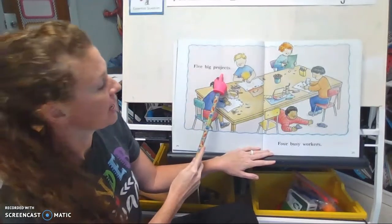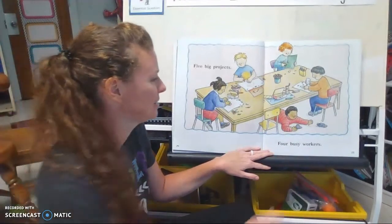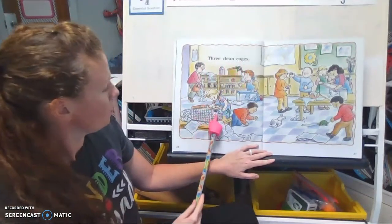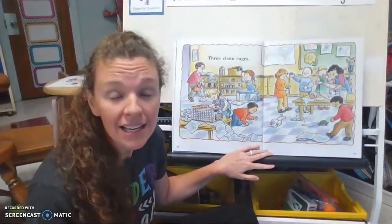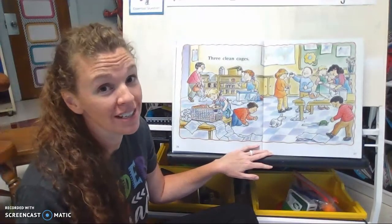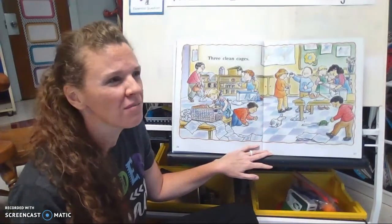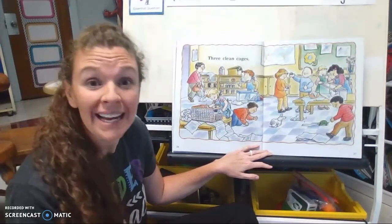5 big projects. 4 busy workers. 3 clean cages. 1, 2, 3. How cool is that? They have class pets. Love that. You know, when I first started teaching, I had a class pet, and it was a bunny rabbit. Then they told us we couldn't do that anymore, so then I got a frog. Yeah, we don't have a class pet anymore. We have plants, though.